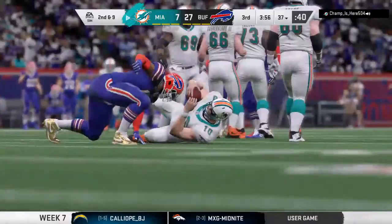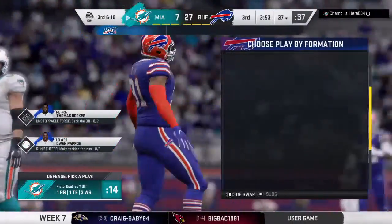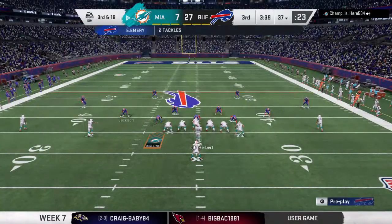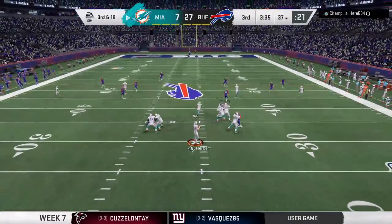We'll see how they attack him. And they take him down. The Bills get to him. Ed Oliver in there to get him. That is the 6th time that they have sacked him tonight. This offense in desperate need of a conversion as they come up on third down.